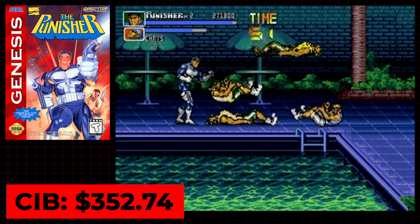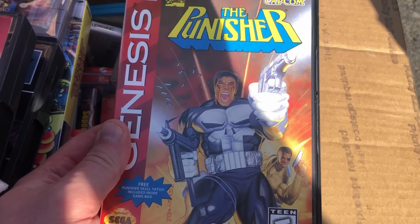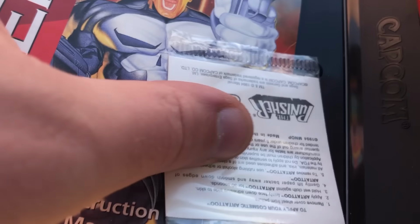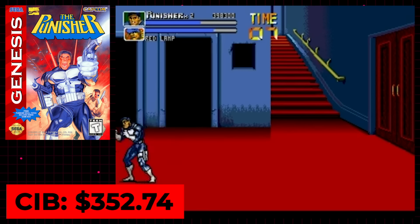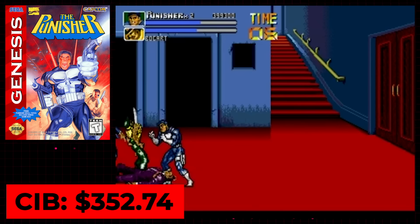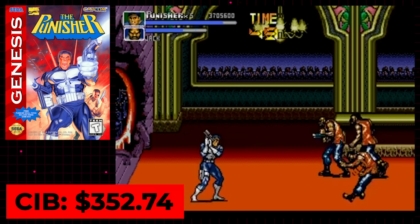We got this when we bought a giant video game collection. So we got it for way under market, which was really nice. And it's awesome that the tattoo's in there, because it's in pristine condition. And it's just, dude, the Punisher, I think, is one of my favorite beat-em-ups. Obviously, you know, Turtles in Time and the Streets of Rage and all that stuff are incredible. But the Punisher is badass. It's a beat-em-up with guns. Yeah. Like, that's just cool. That's just awesome. And, dude, the Punisher is just a phenomenal game.